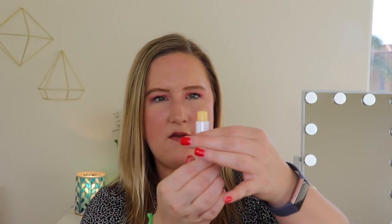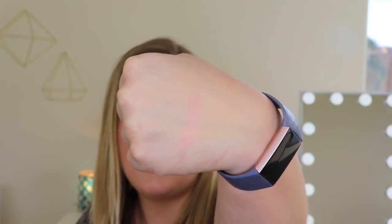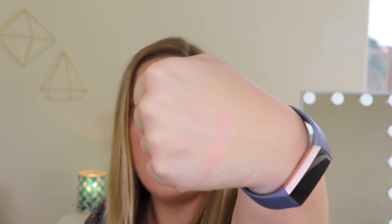It looks just like a regular color. Let me see. I already have some lip stuff on, but I'm just gonna put it on my hand. Okay, can't look. It's changing kind of pink. Can you guys see that? That's so cool. It does turn a light pink. I'm not sure if it would capture on camera because it's just a little bit darker than my skin tone, but that's super cool. Let's read about it.